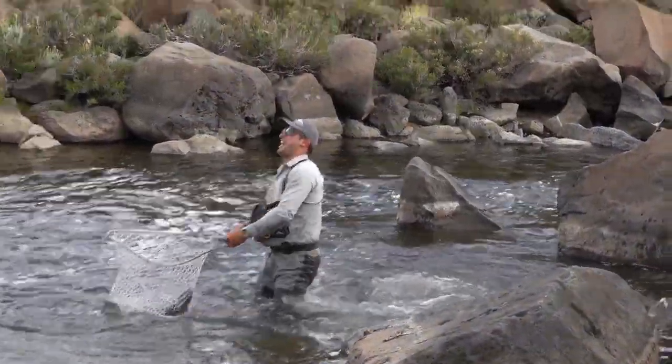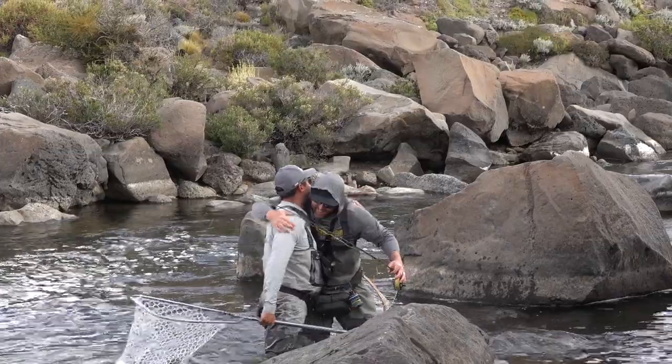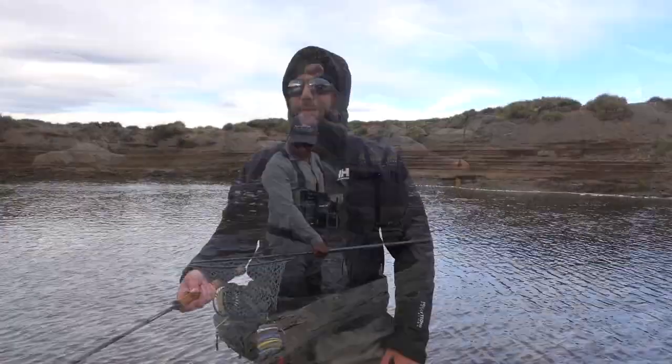Rado was an incredible guide this entire time, putting me on fish over and over and over again. And wow, I'm just blown away by this place. Patagonia, baby. I gotta come back here for sure.